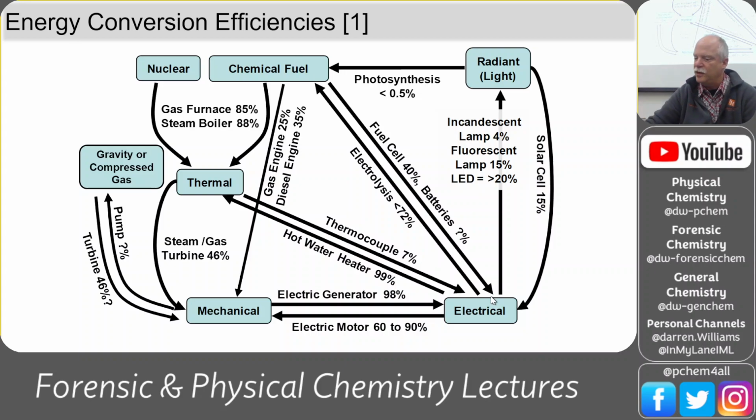And so fuel cells and batteries, the only difference between them is whether the fuel is enclosed or not. A battery is in a nice little package, and you can't add any more reactant. That'd be kind of cool if you could. Like you have a battery and you keep adding in your reactant. Well, that's what a fuel cell is. So it's a battery where you can add in more reactant or regenerate the reactant externally to the battery.